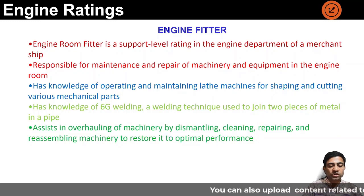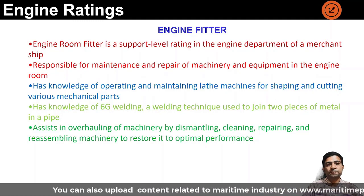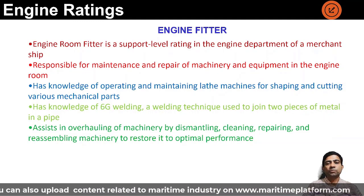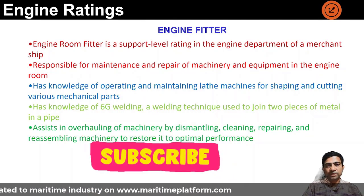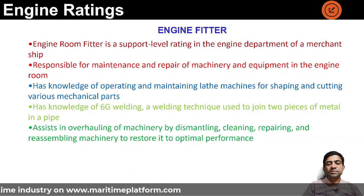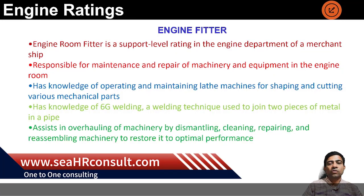Assist in overhauling a machinery by dismantling, cleaning, repairing and reassembling machinery to restore it to optimal performance. Again, as I mentioned, any major equipment overhauling or servicing or breakdown maintenance is being done, he acts as the principal support from the engine room rating side and helps the watchkeeping officer or the second engineer in ensuring the overhauling or the repairing of the item is done successfully and to the satisfaction for operations.